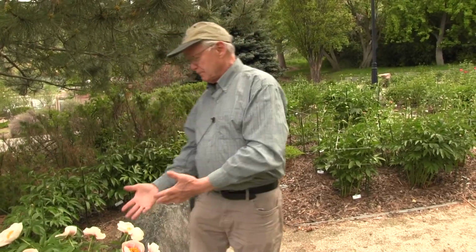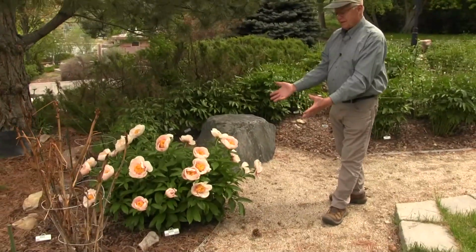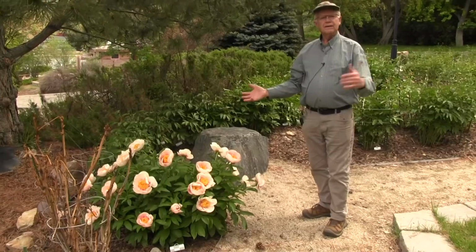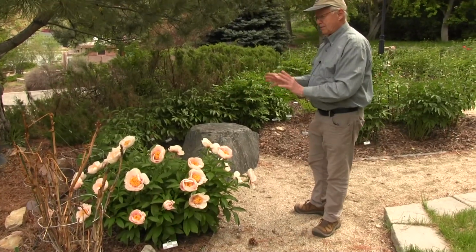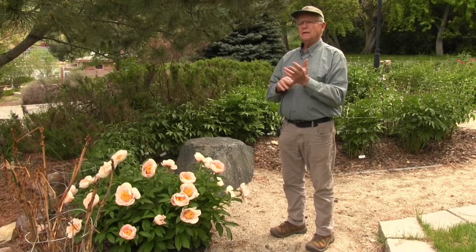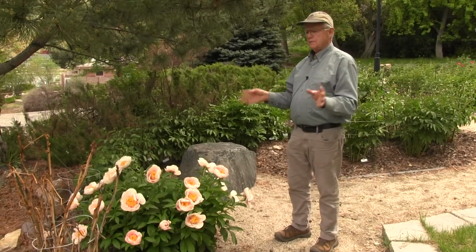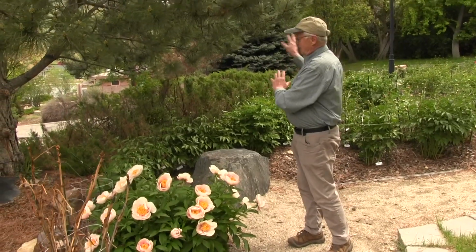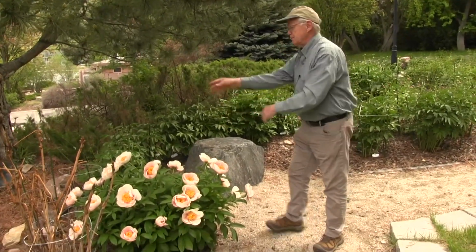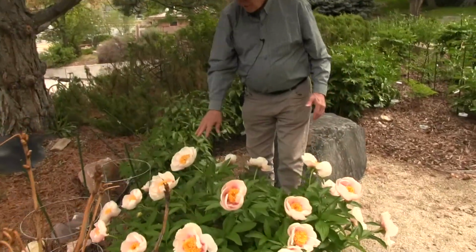This already is one of our early blooming peonies, Athena. And you will find if you visit the garden that there are actually 1, 2, 3, 4, 5, 6 gardens: A, B, C, D, E, and F. Garden A, Garden B, Garden C, right here. And Garden D begins with, I'll just show behind Athena.